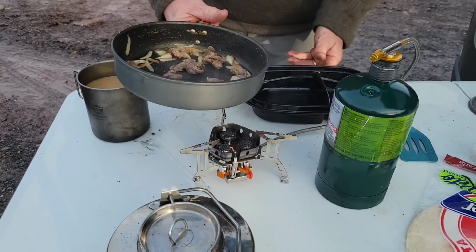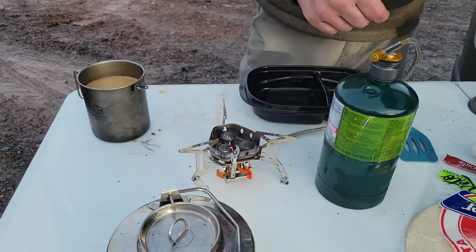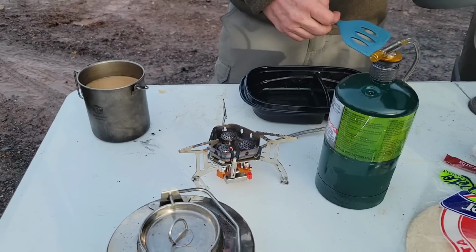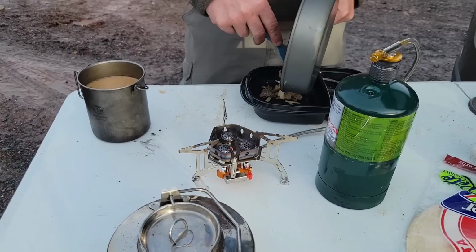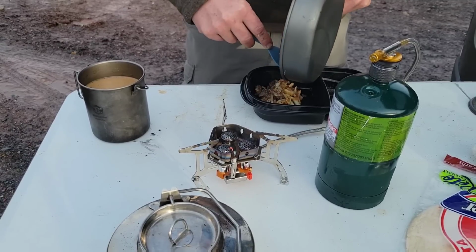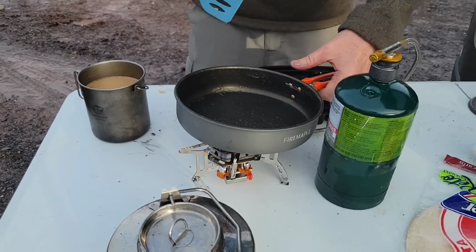Alrighty. So I am not gonna cook the eggs in there while I got the steak in. So this is the side that had the onions in it and the eggs. The raw steak was on the other side of this here, but let's get that in there.